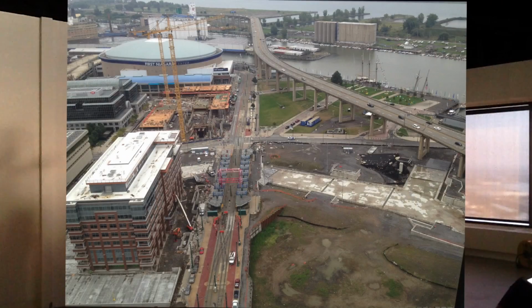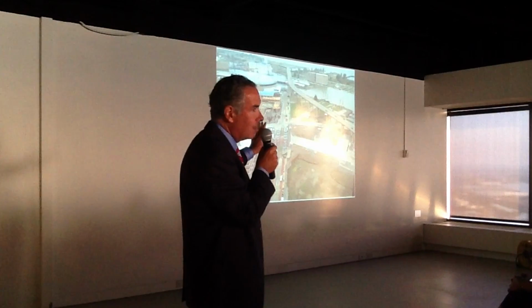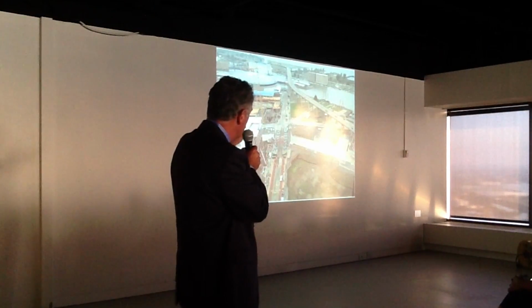So other things that make us optimistic about the future. This is the view right down here. We've got $250 million worth of mostly private sector and some public sector development going on across the street. We see this every day, but a lot of people from outside of the area don't see it. So we think we're right in the middle of everything.